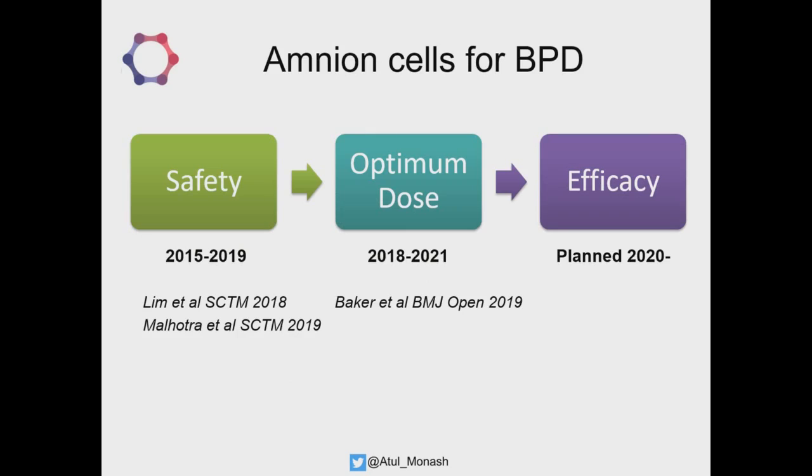So where are we up to with amnion cells for BPD? So our safety study, like I said, was published last year. This study is currently in press in Stem Cells Translational Medicine, should be out in a couple of months. And our dose escalation study protocol was published earlier this year in BMJ Open, and we hope to start our efficacy study in 2 years' time when the dose escalation arm of it will be finished.